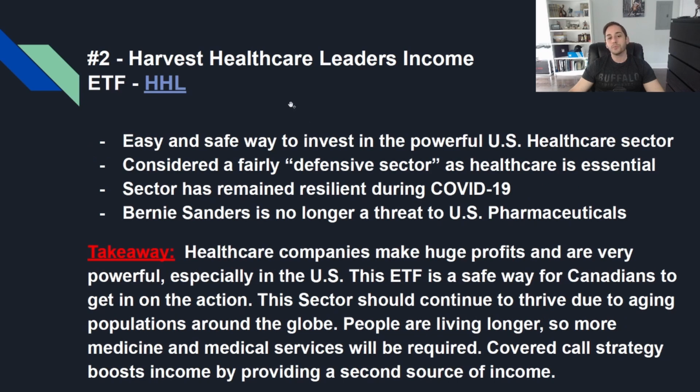So my points and reasoning for this one is pretty simple. It's a very easy and safe way to invest in the powerful US healthcare system. Healthcare is a defensive sector. The sector has remained resilient during COVID-19, right? We need those vaccines. And my takeaway is that healthcare companies make huge profits. They're very powerful, especially in the US. And it's important for us Canadians to get in on the action because there's no healthcare companies in the Canadian stock market whatsoever. So that was my reasoning for this one.